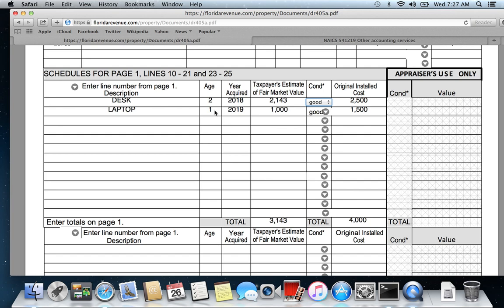You're going to put the age of the equipment that you have when you acquired it. What was the original cost when you purchased it? What kind of condition is it in today? And then the estimated fair market value. And you would continue to list all of your assets on here, doing the same process until you're done.